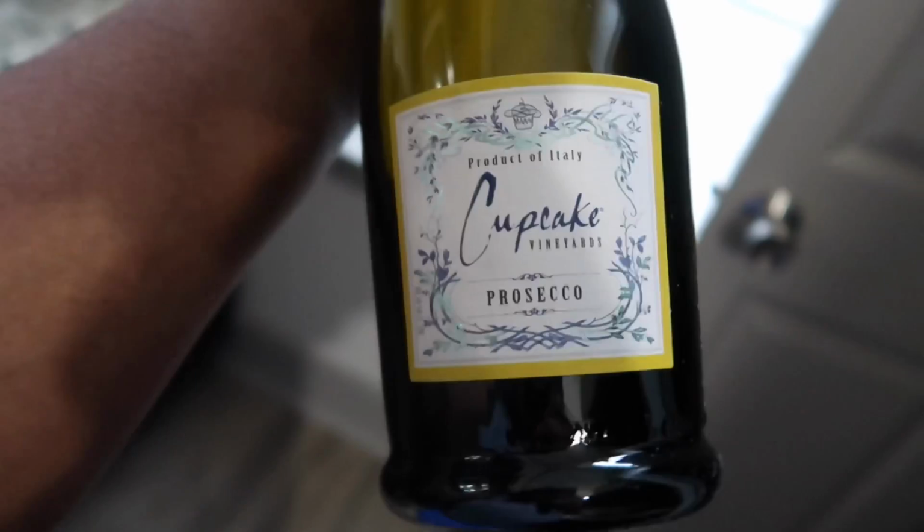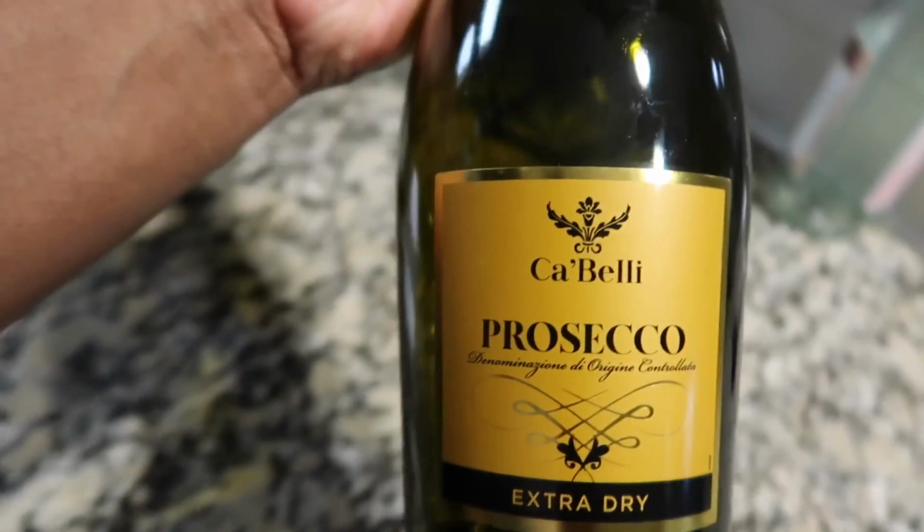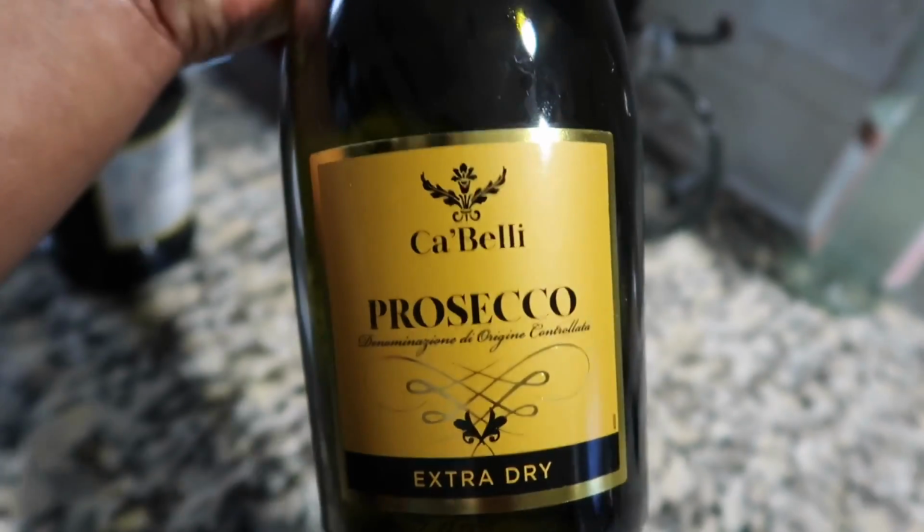All right, y'all, so I think I'm gonna have a glass of Prosecco. So Tony bought a new one, the Cupcake brand. I've never tried this brand before. This one right here was the one that I picked up from Trader Joe's, and it was really good. I love it. So I'm gonna have a glass of that.